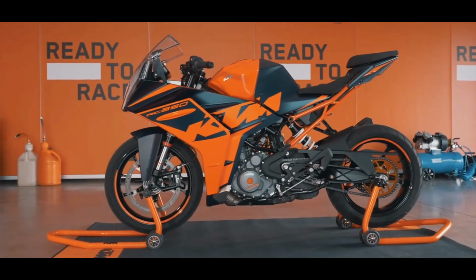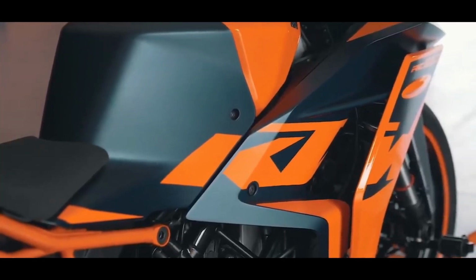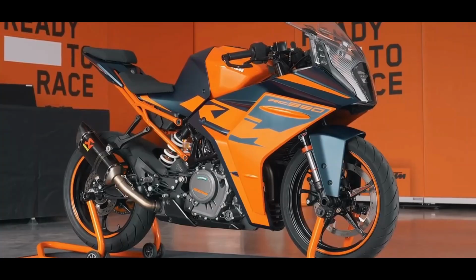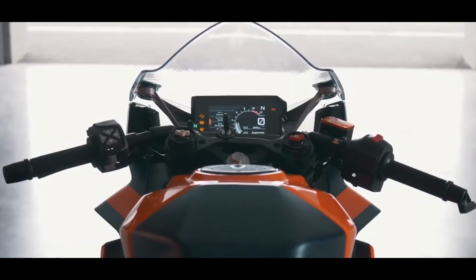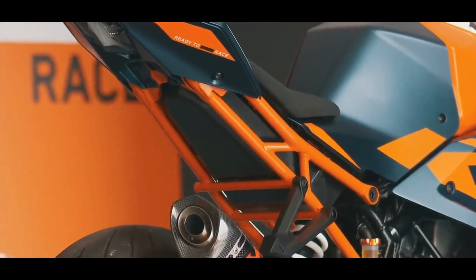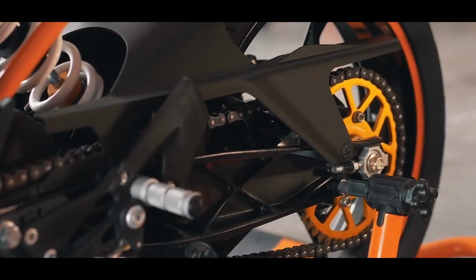The styling cues on this bike remain unchanged, and that's a good thing, because the 2023 KTM RC 390 looks just as sleek and sporty as its predecessors. It features a single-pod headlight, a full fairing design, a 13.7-liter fuel tank, a clip-on style handlebar, split-style seats, a side-slung exhaust, and 17-inch alloy wheels on both ends.